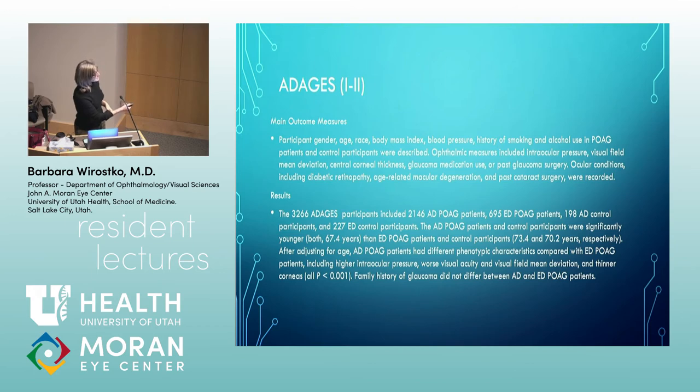They found that African descent patients were significantly younger, as we would expect, right? We tend to think about our African patients. After adjusting for age, they also had different phenotypic characteristics compared to Europeans. Higher intraocular pressure, worse visual acuity, worse visual field mean deviation, and thinner corneas. So again, when we look at those visual fields, look at the mean deviation as well. I know we look at pattern standard deviation and the focal defect, but look at the mean deviation, because even a change in mean deviation over time with no focal defect can also be representative of early glaucomatous change. So look at the mean deviation.